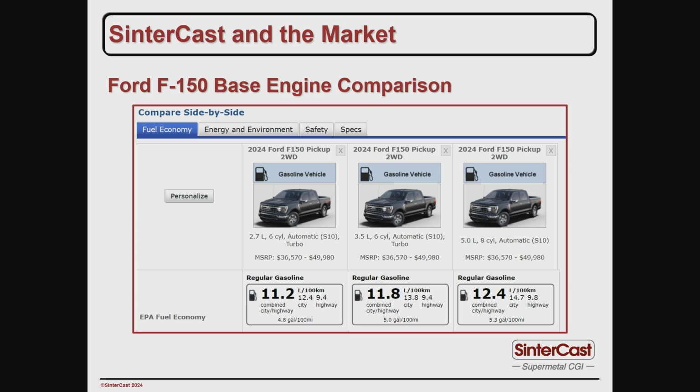I mentioned in the introduction that we make engines smaller and lighter and more fuel efficient. So this is a screenshot from the EPA website in the United States. Any vehicle that's sold in America, you can go on the EPA website and see the fuel economy. So F-150 is the best-selling vehicle in North America. Our engine is base engine. So you can see on the left, the 2.7-liter V6, that's the SinterCast engine. And you can see also the other 2 engine options.